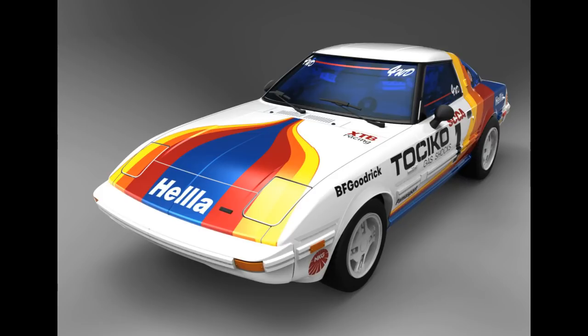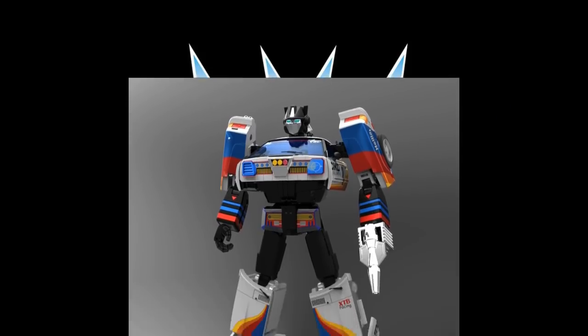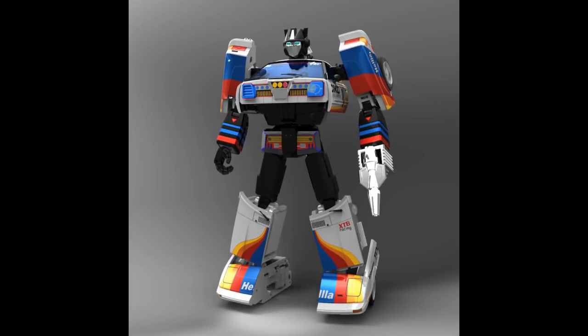If it's limited, it's limited to 500, and the pre-orders are not up yet, so it's going to be hard to get. Actually, they're going to make these chase figures, more or less. Here's the bot mode, and it looks pretty cool. Frankly, I don't know how many people are going to be chasing down every color variation of X-Transbots, but it's something they're trying. It's something that they're going to do, so there we go.